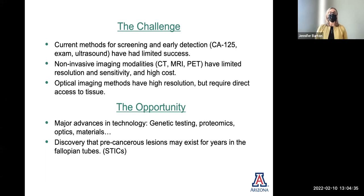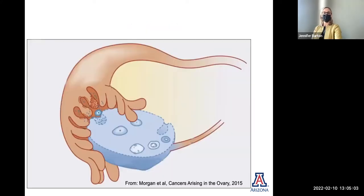So what's the opportunity? Major advances in technology have occurred recently: genetic testing, proteomics, optics, new materials, new flexible, strong materials, tiny fibers, sensors, and light sources. There's also been a biological discovery that ovarian cancer can exist as a precancerous lesion in the fallopian tubes for years. Some models say that it might exist for up to 6 years in the fallopian tube before those cells break off and go to the ovaries.